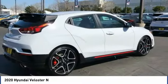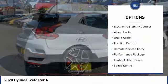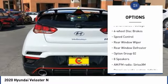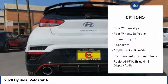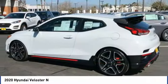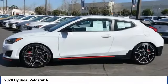Here are some of this vehicle's great options: electronic stability control, wheel locks, brake assist, traction control, remote keyless entry, performance package, four-wheel disc brakes, speed control, rear window wiper, rear window defroster.